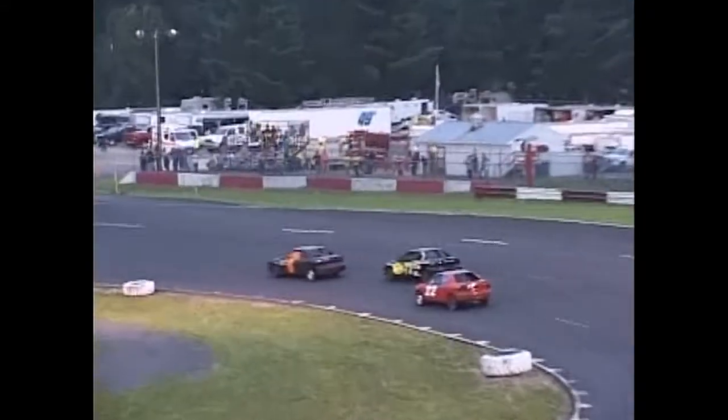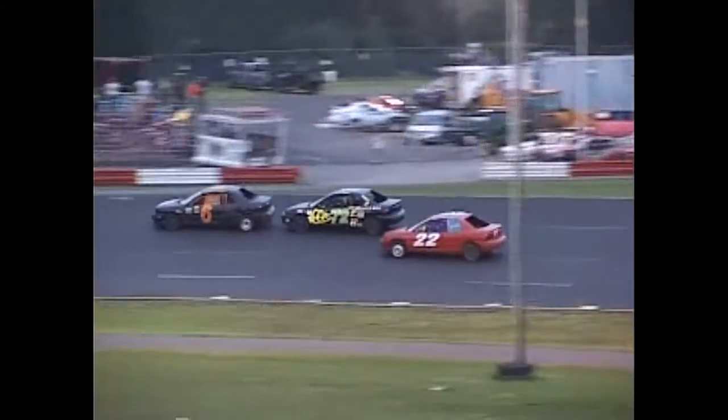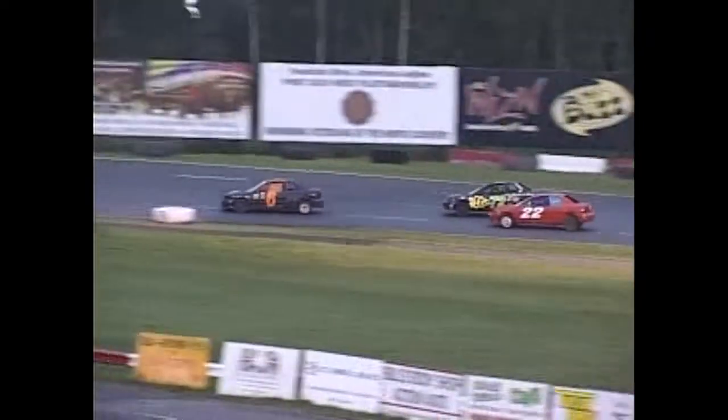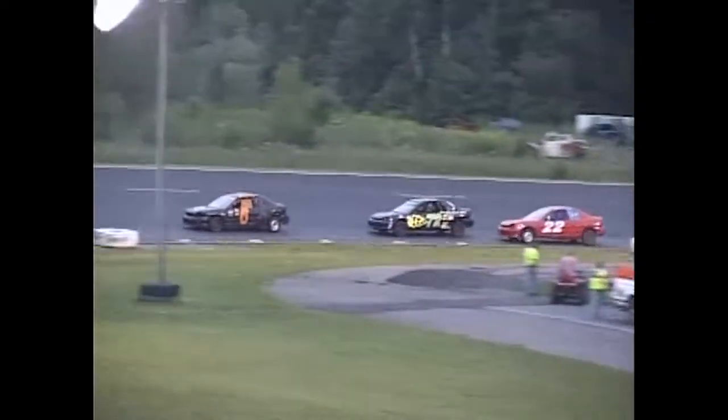Desitel looked to the outside, trying to make a move on the 45B of Laporte. Josh holds on to the second spot. Desitel right there, and Richter right there as well. It's turned into a good three-car battle for the number two spot.